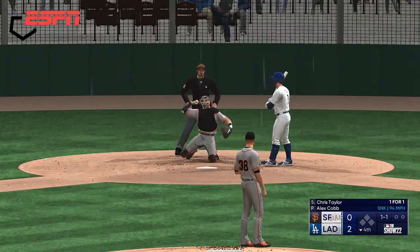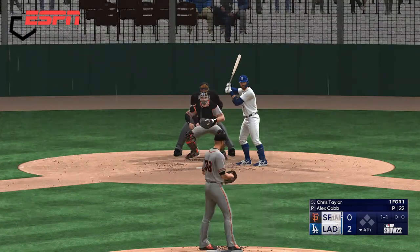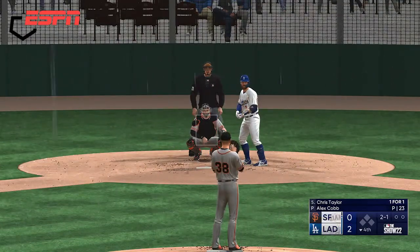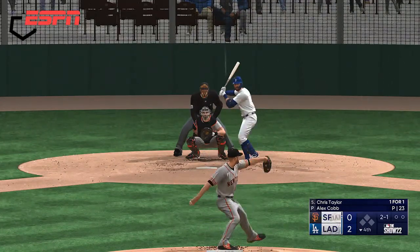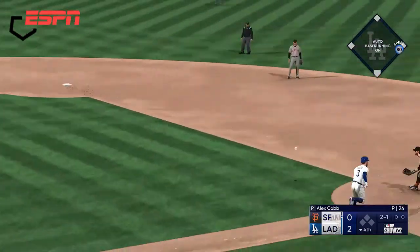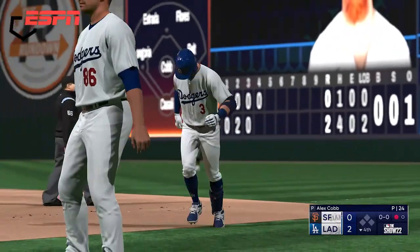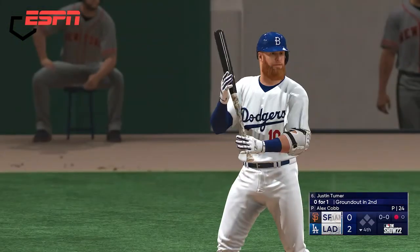Ball one there. Just missed. 2-1. Longoria to first. Taylor out of the play. Justin Turner now.